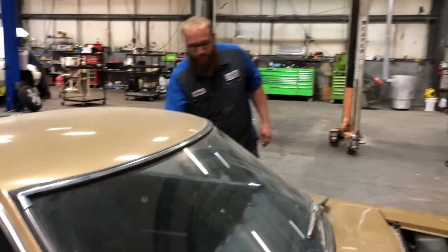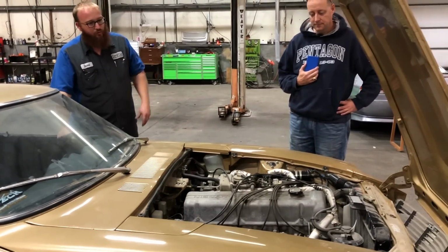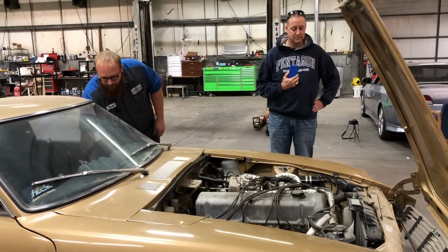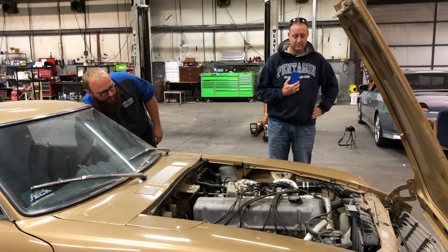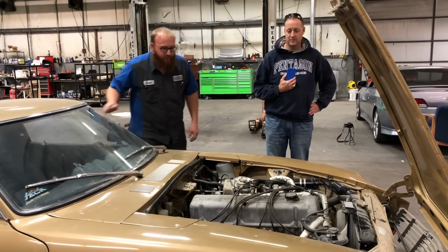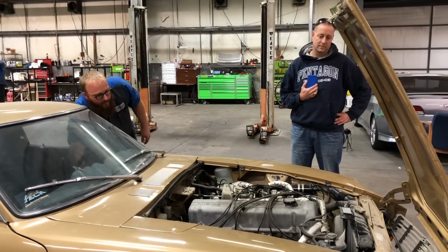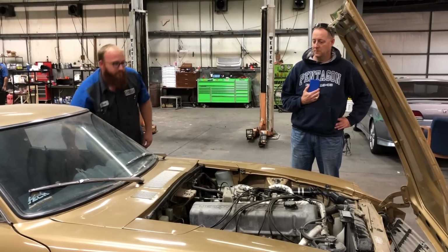We know it has oil in it because I saw you checking that. Yeah, I checked the oil. It's actually got coolant in it, just the way it was left, so we're not starting it dry or anything. So let's see what happens here. Let me push the reset button on here. There we go. It turns over.